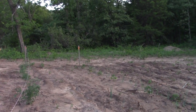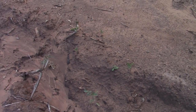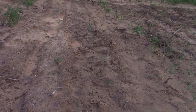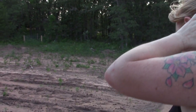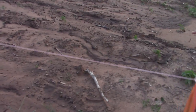Carrots are over here. Not everything's up. There's some tomato plants that we did by seed, so they're still a little small. I don't know how well they're going to do. A couple onions that were... I think we need to start them way, way earlier. We probably need to start them like in December. Well, we have enough seeds left over that we won't.